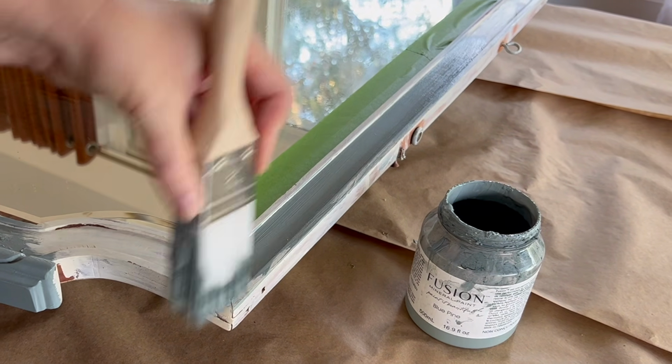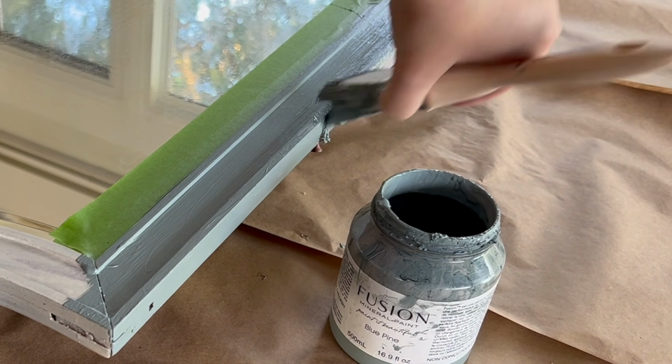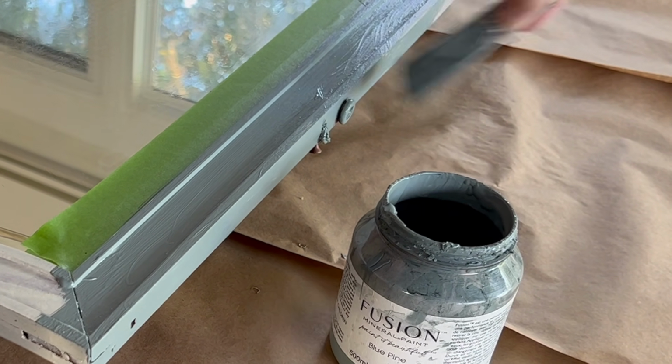I am not going to worry about sanding or filling in any imperfections on this old mirror. I'm just going to go for it.